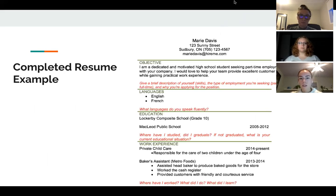So the heading is obviously the person's name and your address, and then ways that they can contact you, whether that be your phone number or your email address. And then as Lauren said, often you start out with an objective. So for example, we have written here, I'm a dedicated and motivated high school student seeking part-time employment with your company. I would love to help your team provide excellent customer service while gaining practical work experience. So obviously that's gonna look different depending on who you are and what kind of job you're applying to, but that's sort of a general example.